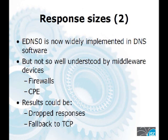Widely implemented for EDNS0 is 60 to 70%. Duane, do you have a sense for queries arriving at the roots for what the percentage is? I think about 65. So what this shows us, given that the technology has been around for a while, is that yes, it does get deployed eventually, but the tail is very long.